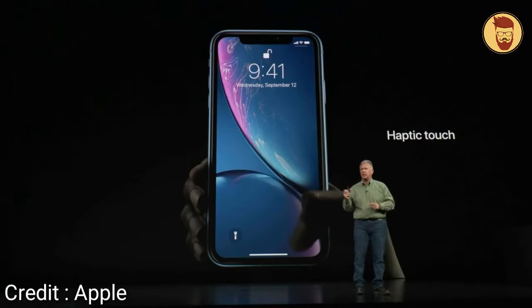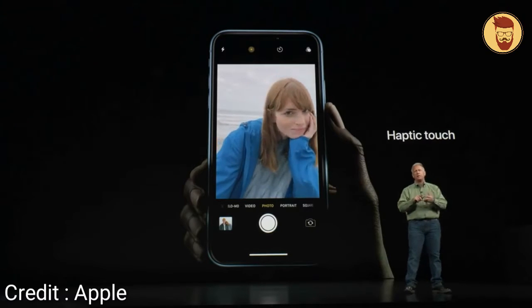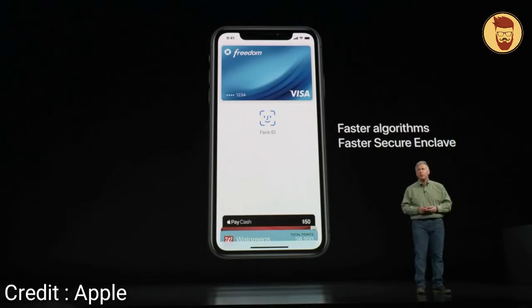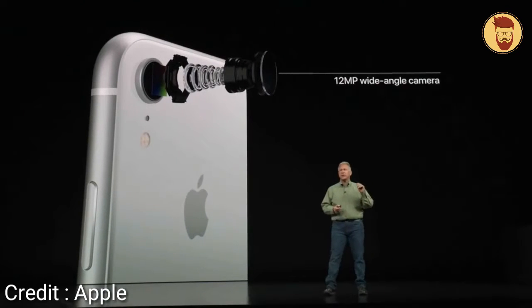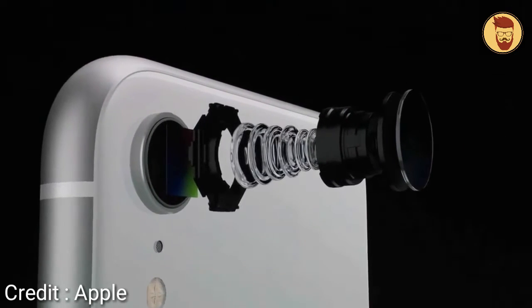Haptic touch. So to get to the camera from the home screen, you just press on it, you feel a haptic tap. It has Face ID. And like iPhone XS and XS Max, it's faster. And inside the iPhone XR, A12 Bionic chip. It's a single camera system. It's a 12-megapixel wide angle camera, the exact same wide angle camera in the XS.